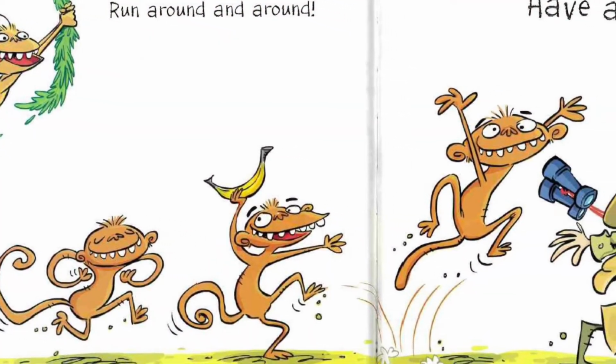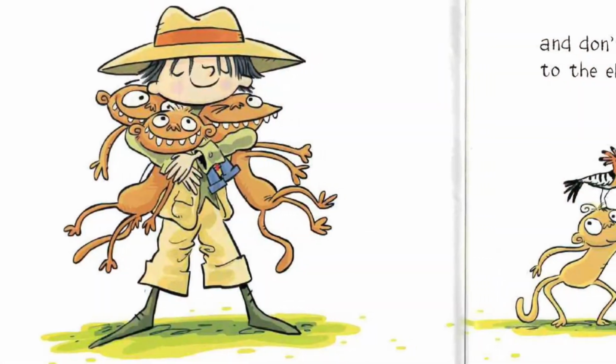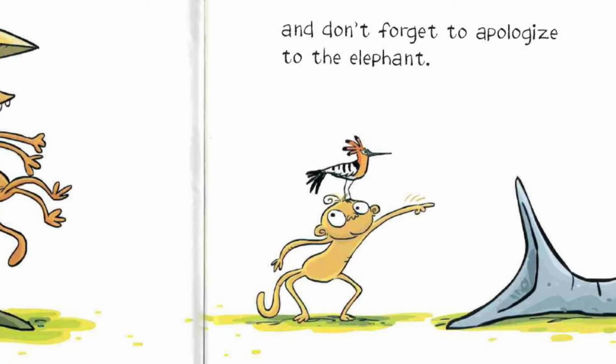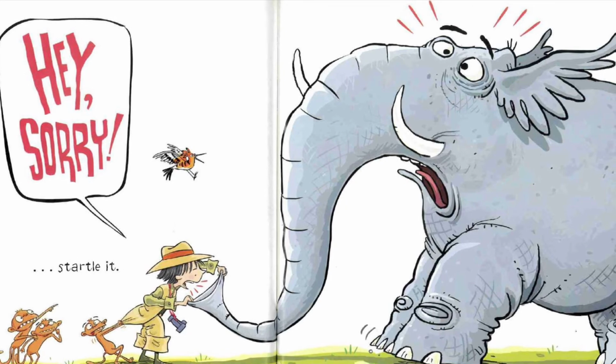Go nuts! Jump up and down, run around and around, sing and shout, dance and swing, and eat a banana. Fun times with the monkeys. And finally, before you return to your nice, safe home, remember your manners. Thank the monkeys for rescuing you, and don't forget to apologize to the elephant. Just be careful not to, hey, sorry! Uh-oh, startle it. Here we go again.